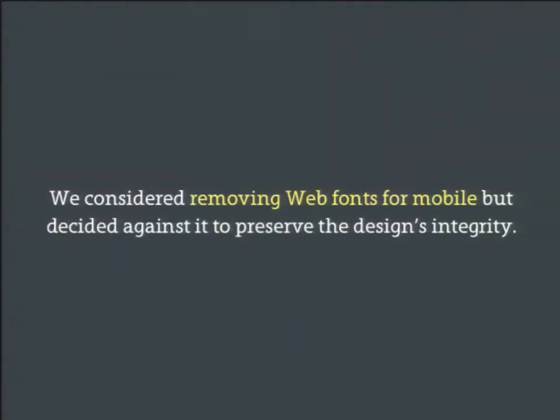So what we've been thinking about is, shouldn't we just remove web fonts completely on mobile? It's just an overhead. It's not like people actually need these fonts, right? Another thing, and specifically after yesterday's Stein's talk, shouldn't we remove jQuery as well? I mean, it's not like there is so much interaction going on the site. On the desktop, yeah, but maybe we should remove it. But we decided not to do it to preserve the design's integrity. I wasn't a big fan of this idea, but we went with this.